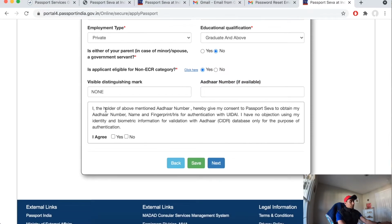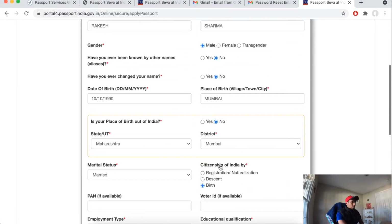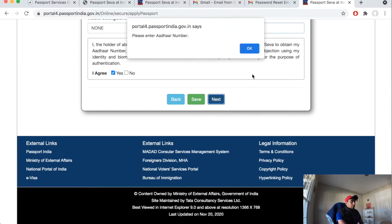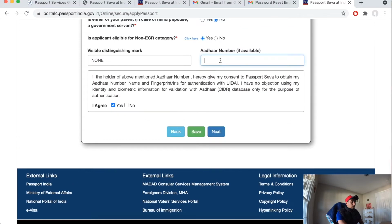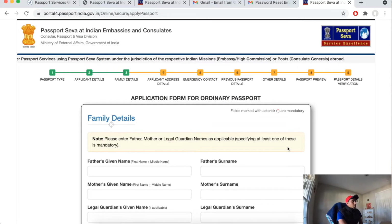I'm the holder of this Aadhaar card number, which I think is a new section that they added. Hereby given consent to Passport Seva to obtain my Aadhaar card number. So they're just asking consent that if you didn't provide it, they can access other data to get to your Aadhaar card number if necessary. So that's pretty much it. You check all your details, make sure everything entered is correct. Please enter Aadhaar card number. If you don't have an Aadhaar card number, just hit no.